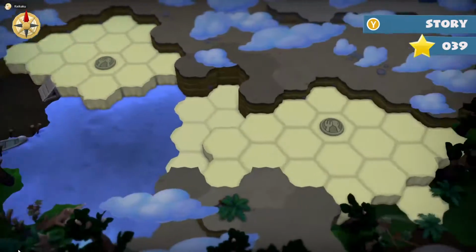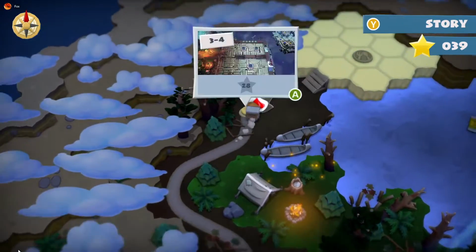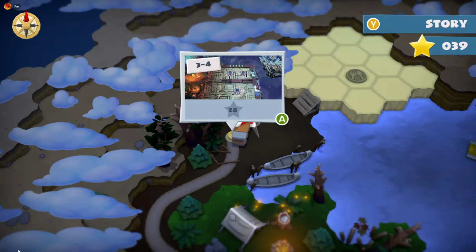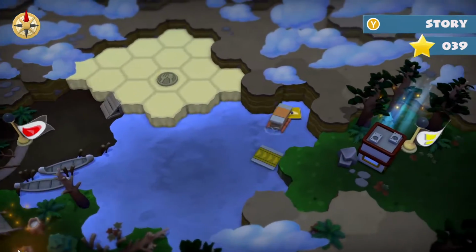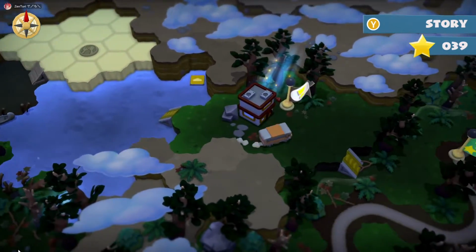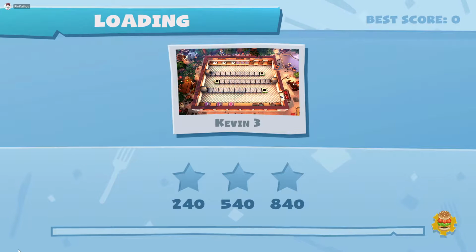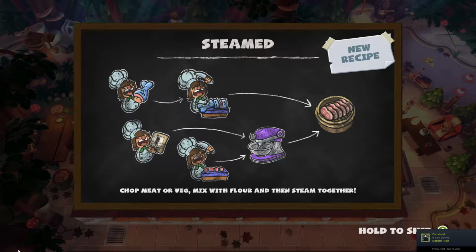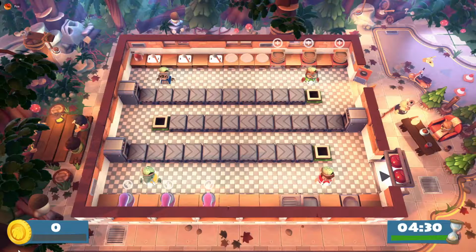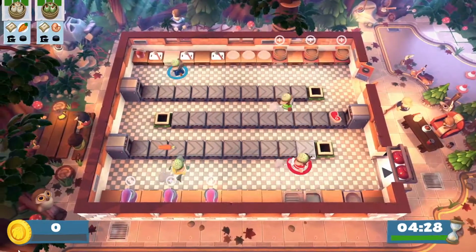Is it more steaming? It's gotta be more steaming. At the last level, that looks ominous. Very hidden switch. Conveyors. Choppings above, mixings below. Steamed. It's always steamed. But chopping top steam. Have there been a Kevin level without steamers? I don't think so.